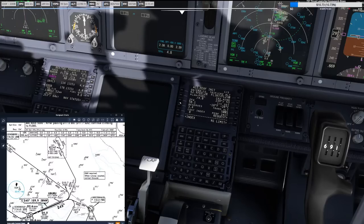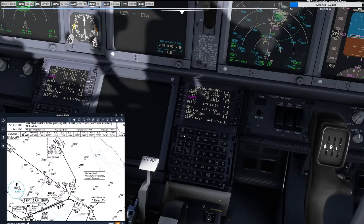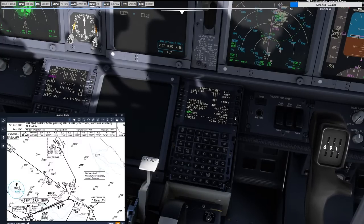Diversion towards Leipzig, we require 3.4. We arrive at 4.0. That's 15 minutes extra fuel that we have available, burning 800 kilos. I'll calculate 600 in case we get some further shortcuts, so 62.3. Quite a heavy aircraft.